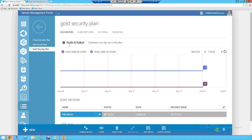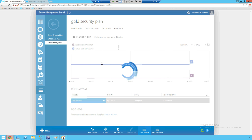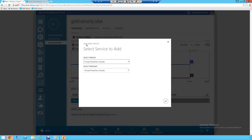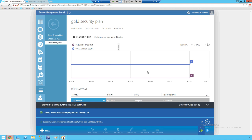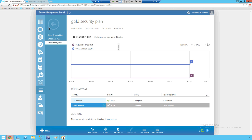So right now, I'm using the administrator's portal. And what I'm going to do here is I'm just going to go and add cloud security, so that anybody that wants to use my gold security plan has the option to sign up for cloud security. Saying add a new service, select cloud security, confirm, and now any of my Azure Pack users which have access to this plan now have the ability to go and use the security as part of that plan as well. So very simple to get configured once you have Azure Pack up and running.